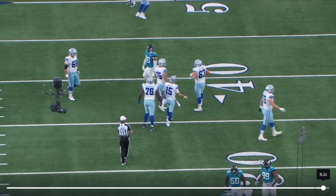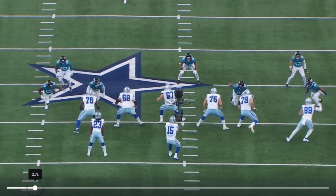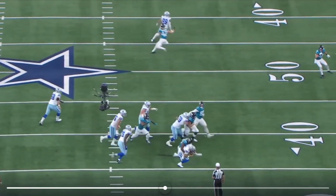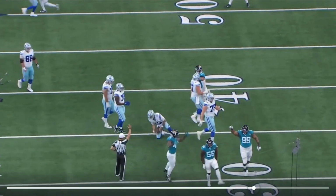We'll run this play in real time so you can see it. We've seen good footwork from this player. And the thing is, when you're thinking about the offensive tackle position, protecting Dak Prescott is going to be critical down the stretch when these games get important.